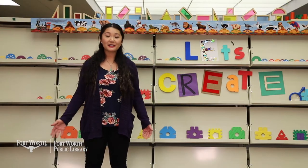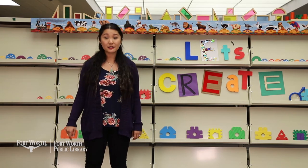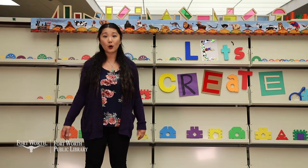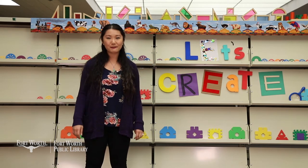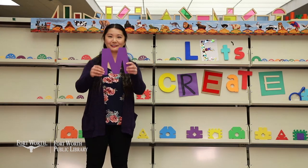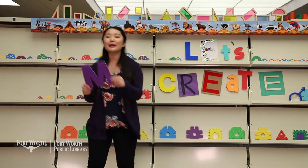Just like dogs make sounds like woof, or cats make sounds like meow, letters make sounds too. This is a fun game that you can play at home with your friends and family. Just get a bag of letters, pull them out, and sing this song with me. We're gonna start with the letter M. Ready? Who let the M out? Who let the M out?